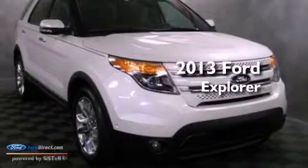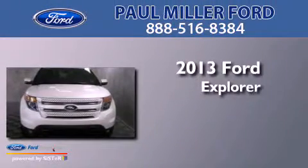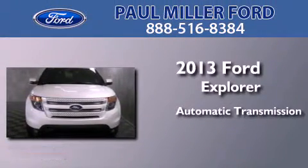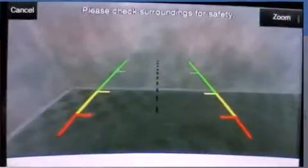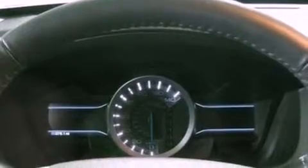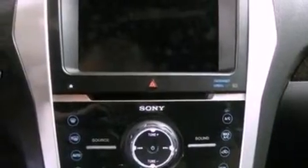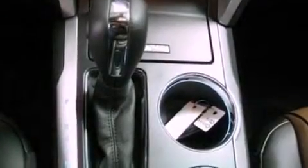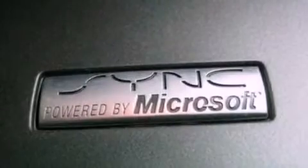This is a brand new 2013 Ford Explorer. This SUV has an automatic transmission and a 3.5-liter V6. Its top features include power adjustable driver pedals, heated seats, 12 strategically positioned speakers, commercial-free satellite radio, big 20-inch wheels, roof rails, and traction control and stability control systems.